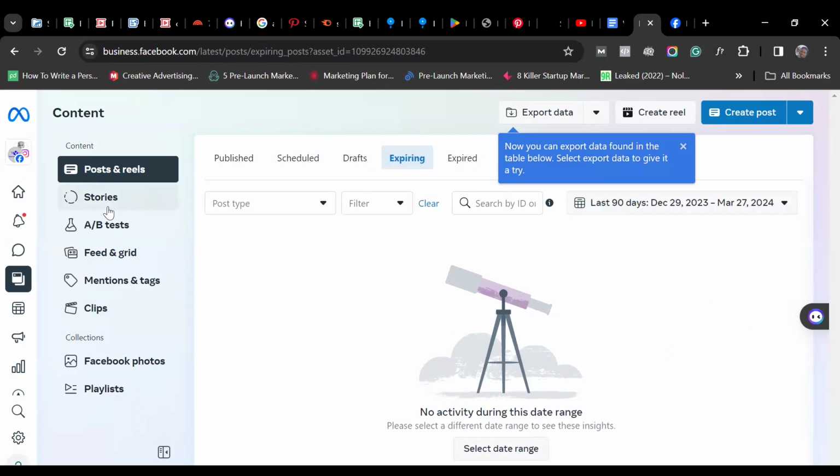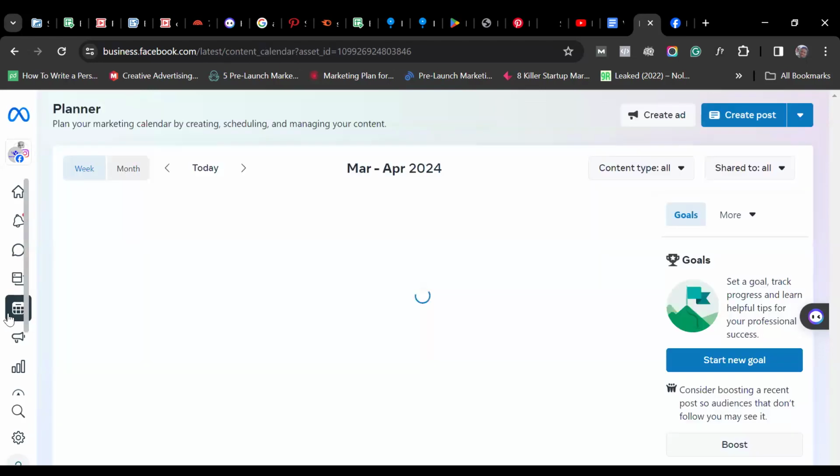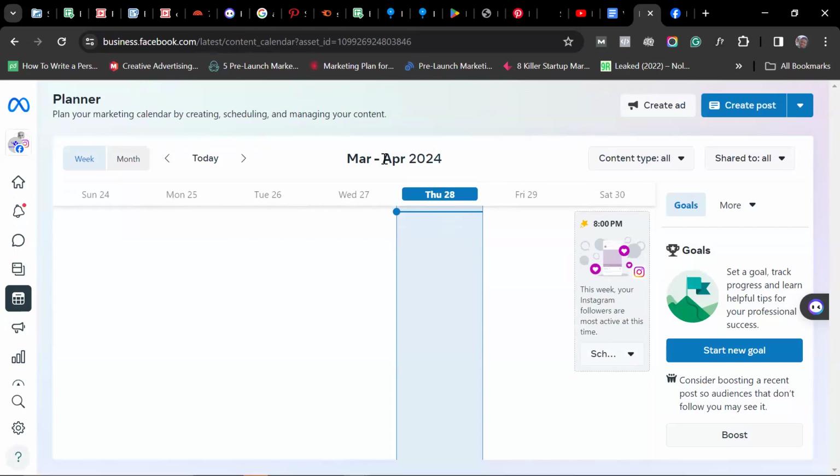Yeah, that's the page, right? You now have stories, A/B test, feed, and dimension and tags, those things. This is now your planner. I mentioned last time that you can now use it to post your content for the different platforms, right? You can see here we have March to April 2024.